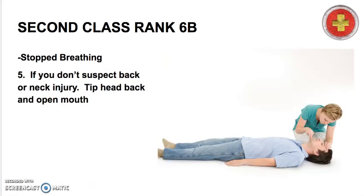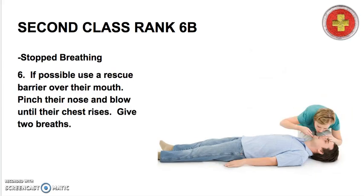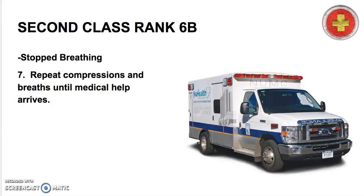If you don't suspect a neck or back injury, tip back their head and open their mouth. If possible, use a rescue barrier over their mouth. Then pinch their nose and blow until their chest rises. Give 2 breaths. Repeat compressions and breaths until medical help arrives.